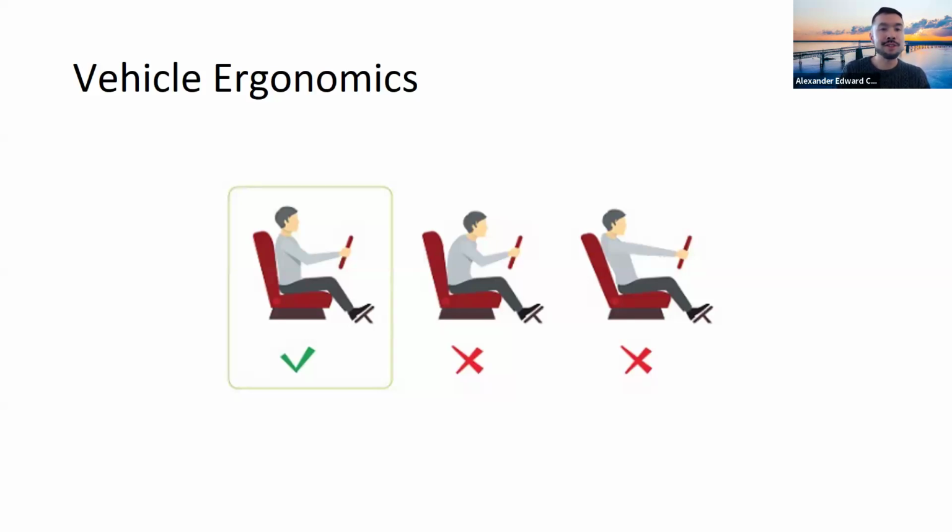The image on the left shows that the seat should be just slightly reclined, not where you're leaning back like all the way on the right. It should allow for your legs to stretch out a little bit, but not to be reaching. And generally, your arms shouldn't have to extend all the way either. In both of the red X pictures, you can see that if you're either hunched over or stretching too far, then you are going to increase the likelihood of experiencing soreness and pain.